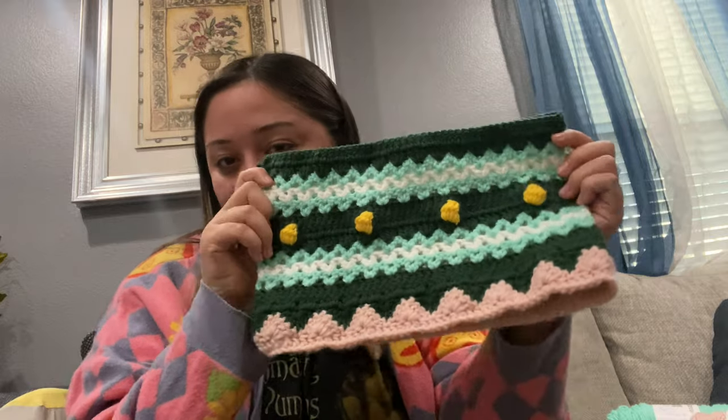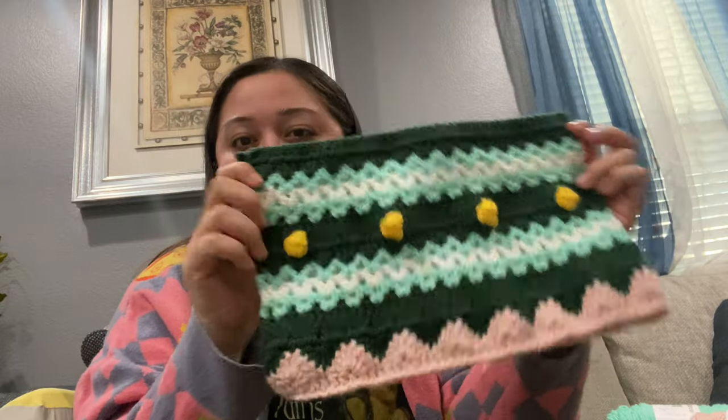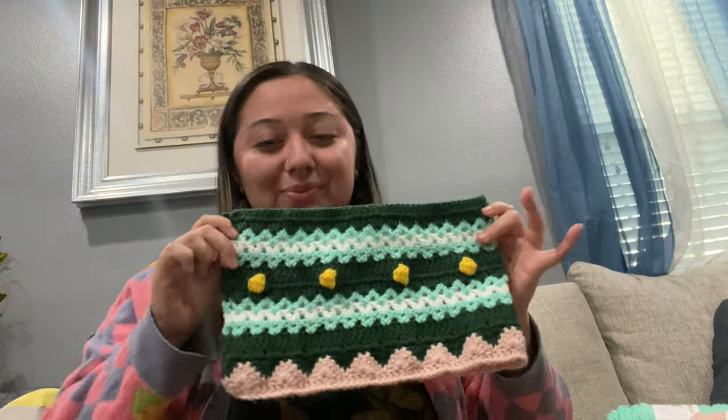And this whole section of the pattern is called jumper because it's supposed to represent Christmas sweaters and stuff. But honestly, this would make a killer Christmas sweater, maybe. I'm very excited for Christmas. I can officially go all the way out.